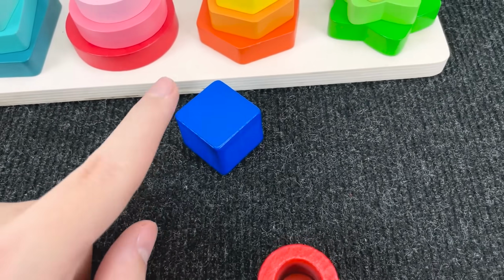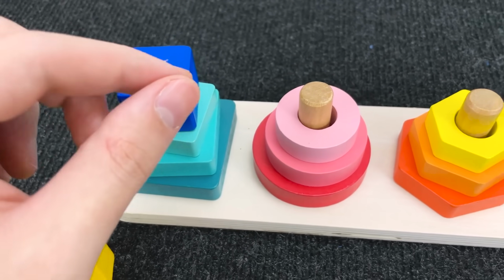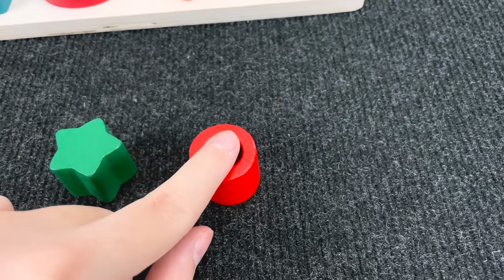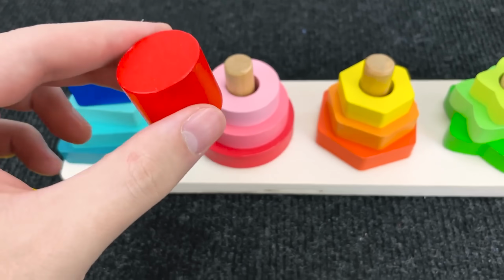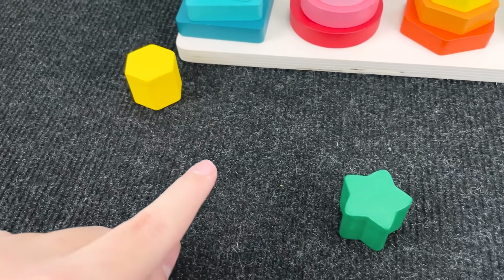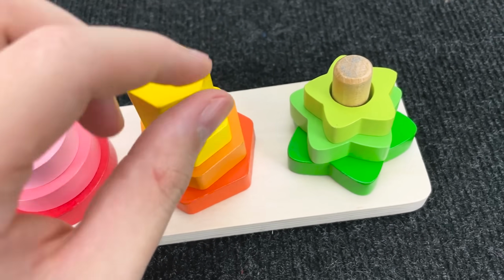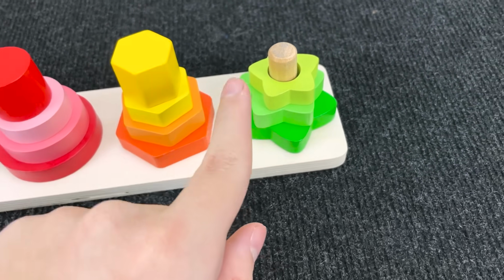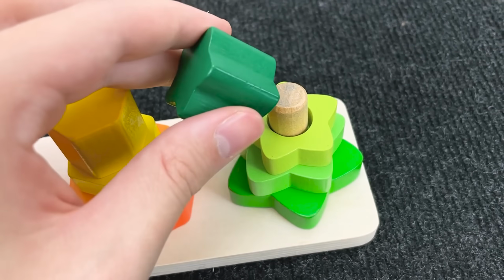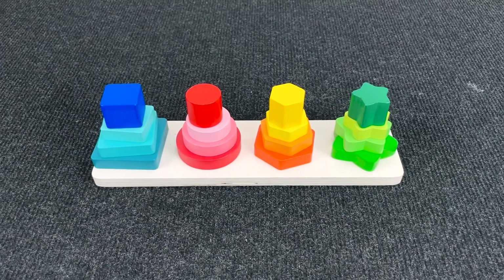You see? Wow, nice! It's a square and now it's blue. And the next circle. Wow! And now we have a red circle. Let's put it here. And hexagon. Wow! It's a hexagon. Let's put it here. And last shape, it's a star. Wow, nice! Let's put it here. Wow! We found all of these shapes.